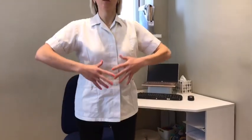So using a very simple kitchen timer, setting that timer for 45 minutes, popping it on your desk, and every time it goes off, simply get up. Give yourself some movement. Stretch your shoulders out. Move your arms around. Go for a little wander, have a cup of tea, but move. Muscles need moving. We are not designed to sit still for hours on end.